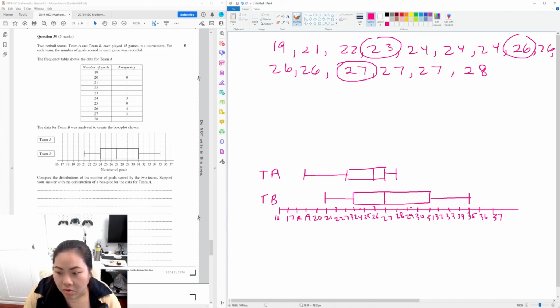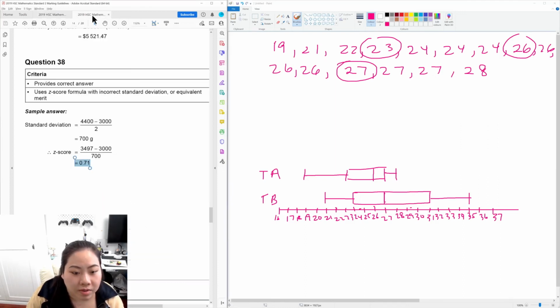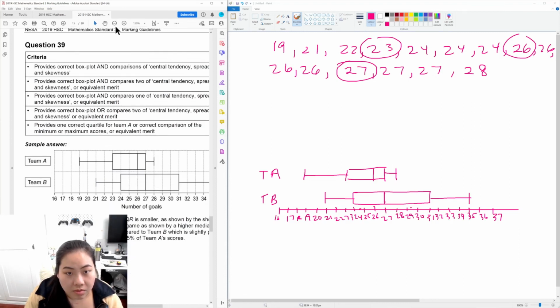Team A seems to be more consistent because the interquartile range, so in this box here, is smaller, it's shorter, so that means they're more consistent, whereas Team B has a larger interquartile range, so they're more diverse. What's another way of saying it? Unpredictable as to what they're going to score next because the range is so large, whereas with Team A, it's pretty easy to know how much they're going to score. Is that worth 5 points? This box plot might be worth 3 points, and then the comparison might be worth 2. I'm not sure. Let's have a look. Ooh, too large. Okay.